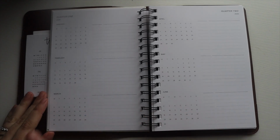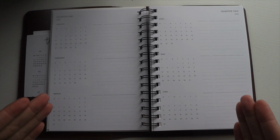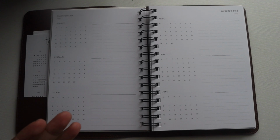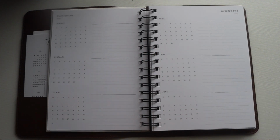This is something that is in every single one of my planners, and that's one of the main reasons too why I wanted to try this planner. I got the Rosie Papeterie quarterly inserts for my PM, my medium ring, and my GM agendas. So all my ring agendas have that.